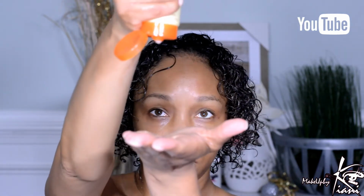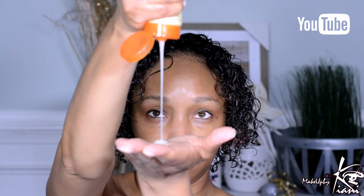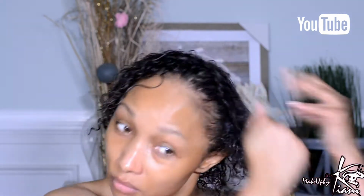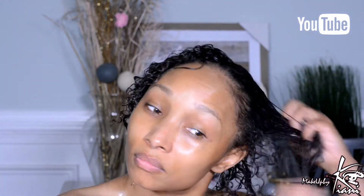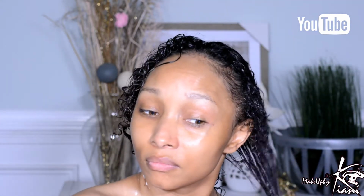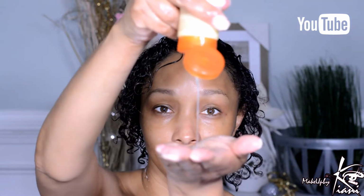Now let's go ahead and move into styling. This is one of my new favorite products by Mixed Chicks. It is the Curl Activator, and I'm telling you guys, this gives me the definition of a gel without having the hard hold.